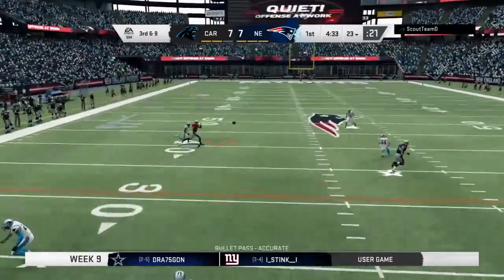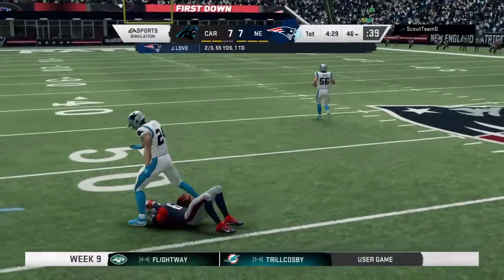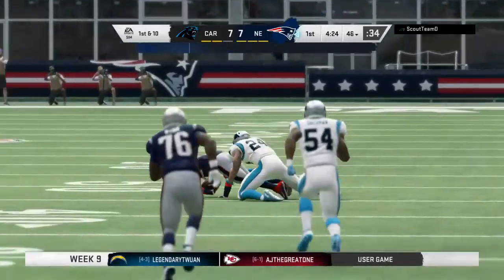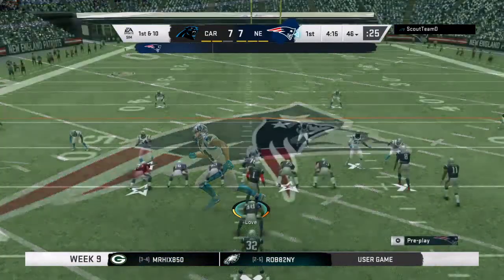Back to throw, Love. Looking left side, and it's complete. And they work this well upfield across the 45. The play began back at the 23, and they pick up 23. 1st and 10 at the 46-yard line.